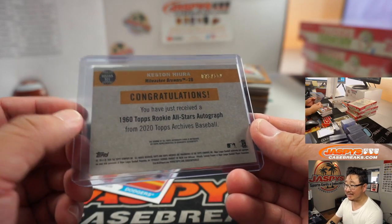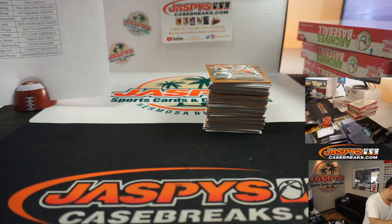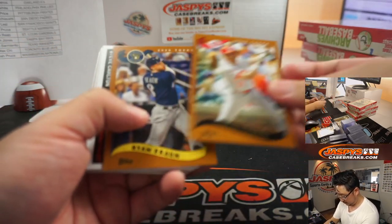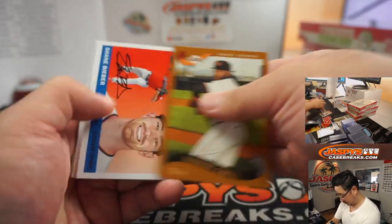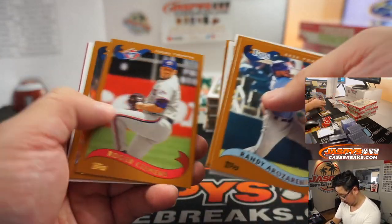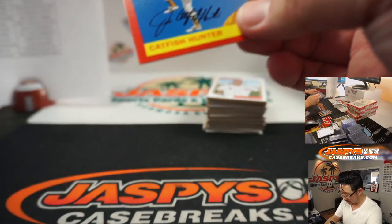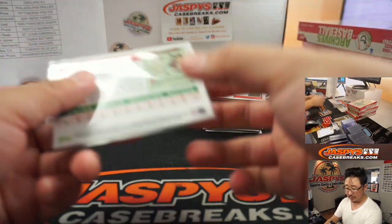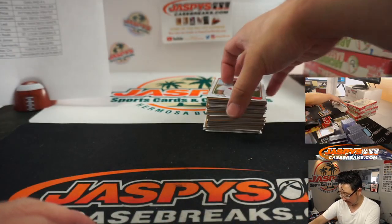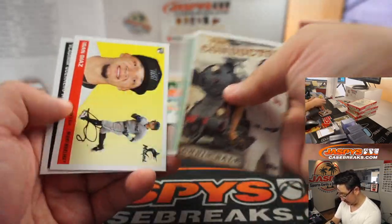A /75 of 150, a 1960 Topps Rookie All-Stars autograph. Some sort of red border back there. It's Catfish Hunter, red border, 70/75 with that facsimile autograph. Great mustache. Joe M with that. We'll probably put him on the Jaspy's all mustache team. I'll probably have to create a spreadsheet for that team so we can keep track.